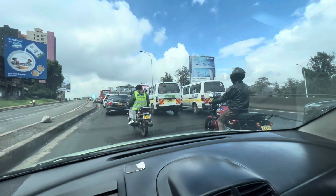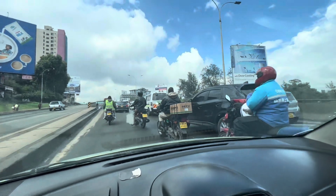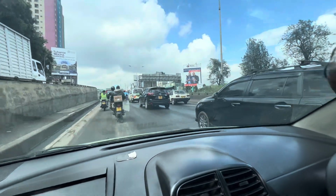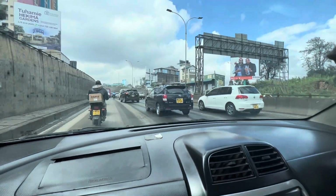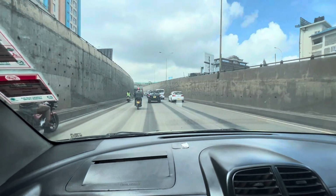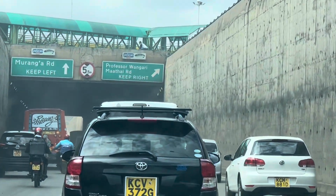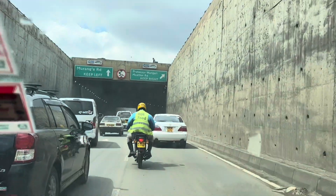And right now we are going to join from Thika Road. We are going to join a road called Wangare Maathai Road. I'll show you. Wangare Maathai Road is named after one of our heroes. She's a Nobel Peace Prize winner. She was fighting against the destruction of forest, cutting of trees, and environmental conservation. She's one of our heroes, so the road was named after her, Professor Wangare Maathai Road.